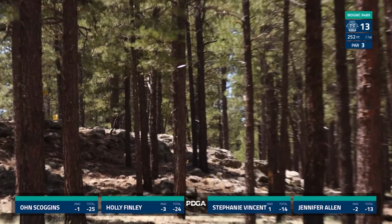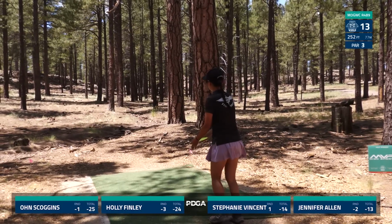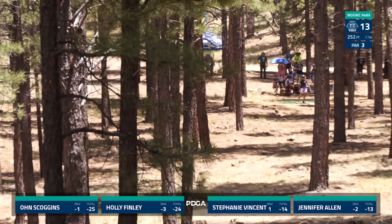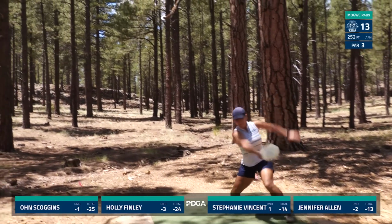Stephanie going right at it as well. Good height, nice and clean. She hits the main gap, and she's got a 35-foot birdie look. I'm going backhand destroyer hyzer route at it, and unfortunately it gets caught up there on the right side. It kicks to the middle, halfway there. And this is the disc you said you birdied with.